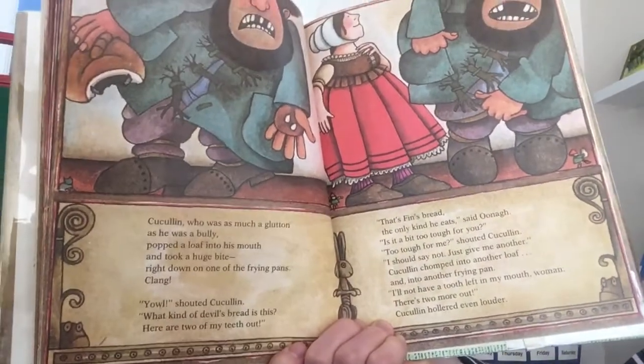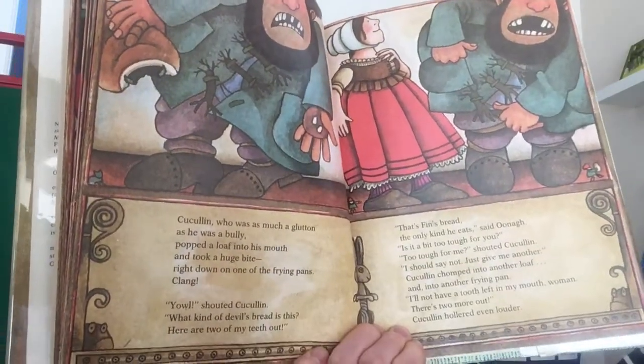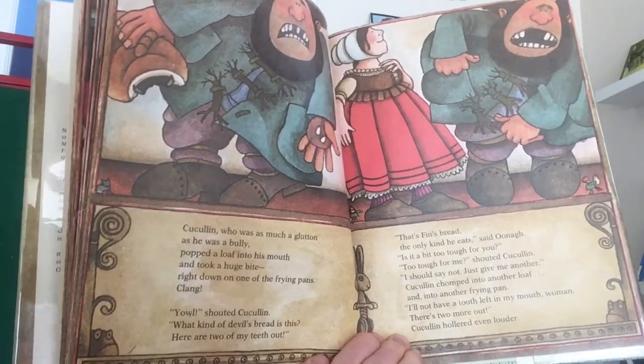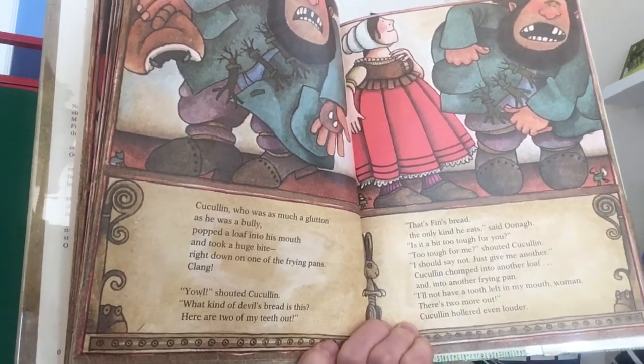"Yow!" shouted Cucullin. "What kind of devil's bread is this? Here are two of me teeth out." "Oh, that's Finn's bread, the only kind he eats," said Una. "Is it a bit too tough for you?" "Too tough for me?" shouted Cucullin. "I should say not. Just give me another."